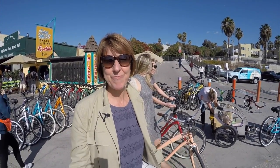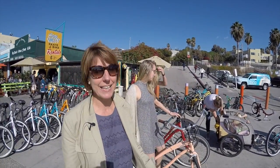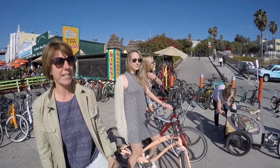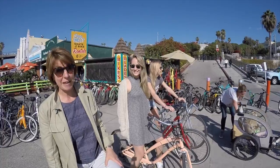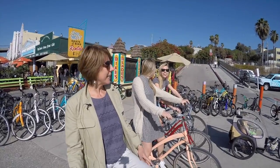We are at Santa Monica Pier. The sun is shining brightly in the sky. It's a Sunday, fabulous day. Everyone's out here, and we're all going for a bike ride along the pier to Venice Beach from Santa Monica.